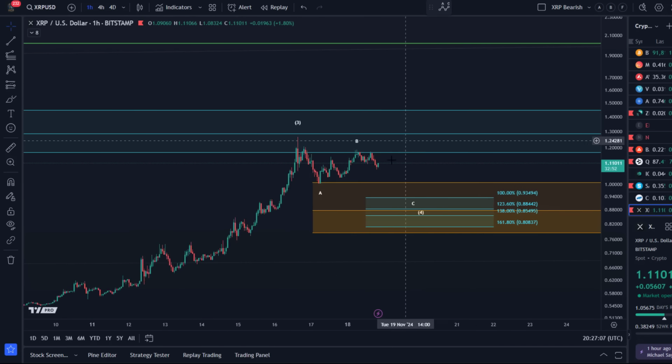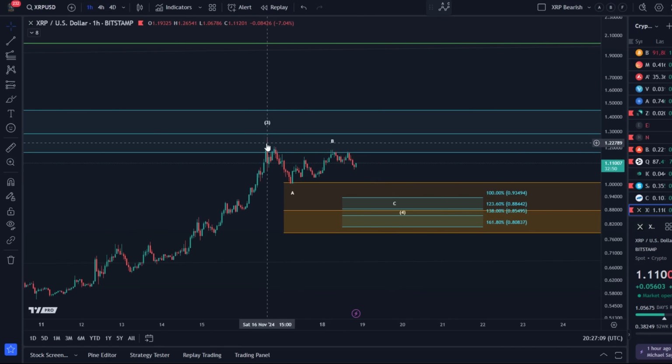The move down from this high, which formed on Saturday, the 16th, is a 3-wave move down. Had that been a 5-wave move down, it would be more bearish, but it's only 3 down. So it's not indicating a major top at the moment. That's the update about XRP.